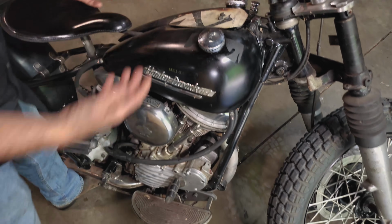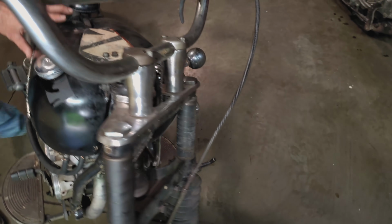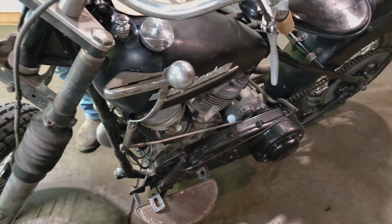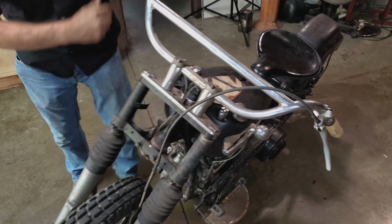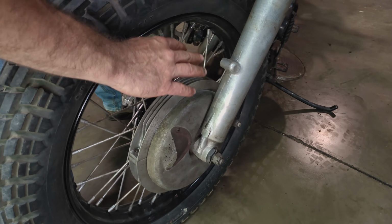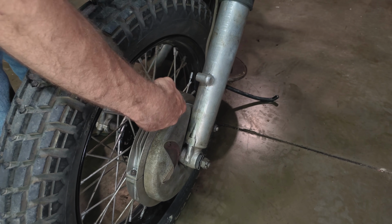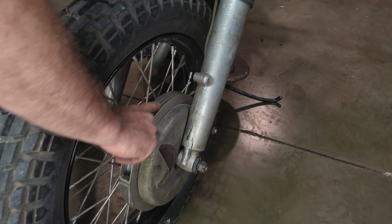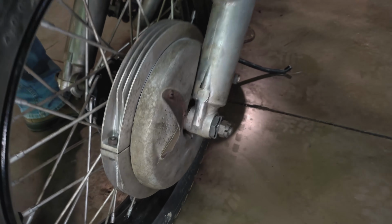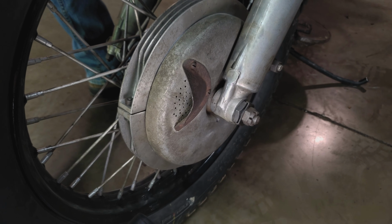Gas tank here, TT race is relatively short. So half this side was filled with gas. The other side was actually larger capacity for the oil tank. Big reinforced racing handlebars here, really beefy. Some of the other neat pieces, check this front brake cooling ring. TT racing, left and right turns, elevation changes, they're on the front brake heavy. So this was equipped with a front brake cooling ring that goes over your brake drum, and then they've adapted a scoop here to cool the brake shoes. So really a pretty neat setup.